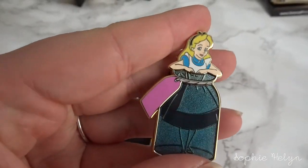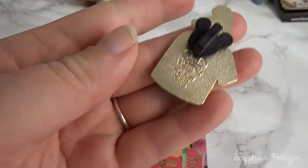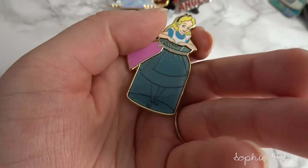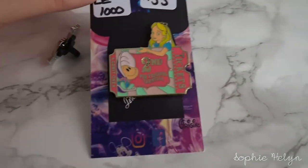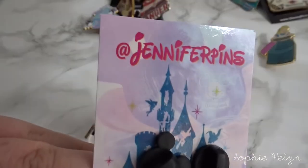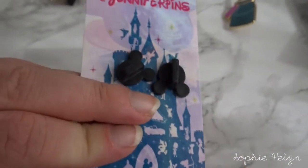I believe this is from a Shop Disney collection, I want to say, that's been released this year. So it's a fairly new pin, but I don't really collect Alice pins as such. That being said, I will be keeping this one. This was from, I think, Shanghai, maybe? I got it from Jennifer's Pins. She does do Facebook sales. She is one of the reputable ones.